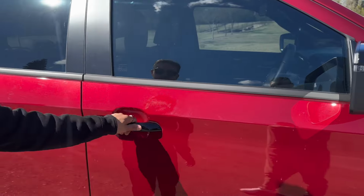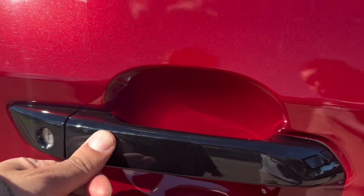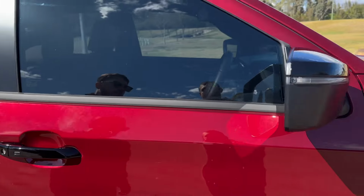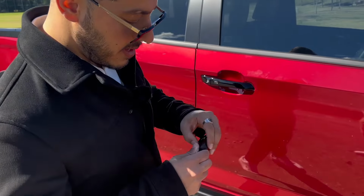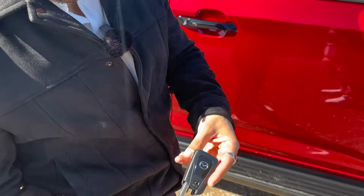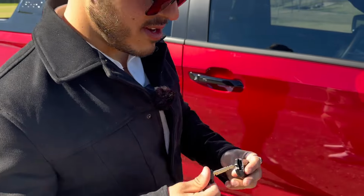Blacked out door handles with keyless entry, but you do have to press the button to lock and unlock. Do I have the key? And while we're at it, look at the keys. Ready? Look at this, Fads. What do you think? Oh, secret compartment. Bet you didn't know that. You probably did.